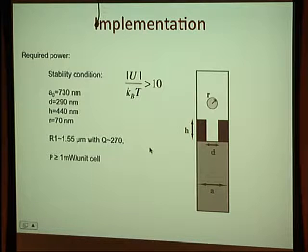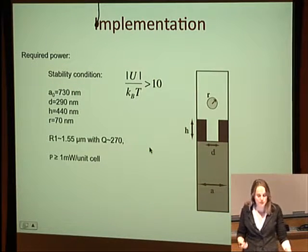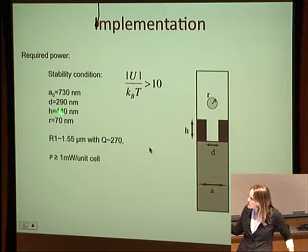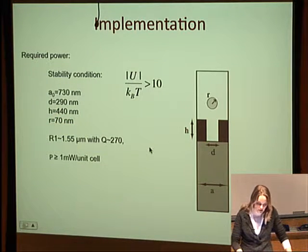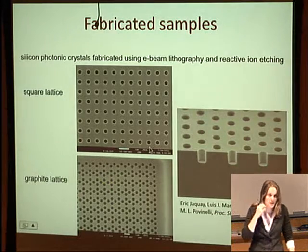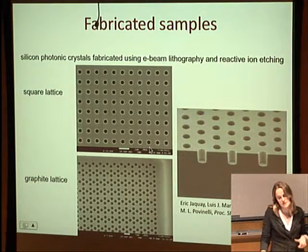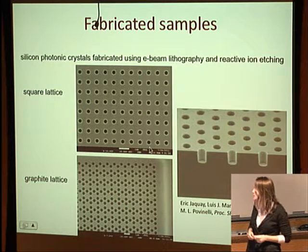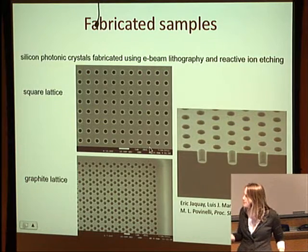So we first did some estimates of the required power. You can estimate stability conditions, and we concluded that we should be okay with maybe about 1 milliwatt per unit cell. So this is for some realistic numbers for our slabs and for a quality factor of our resonance of about 300. So we went ahead and did this. We made silicon photonic crystals at USC using, again, e-beam lithography and reactive ion etching. This shows some of the various patterns that we have made, both top views and side views. You can see the etching.